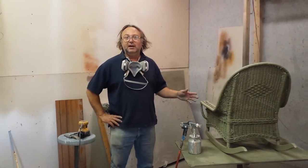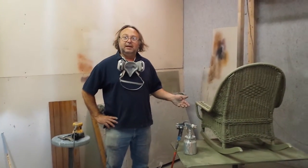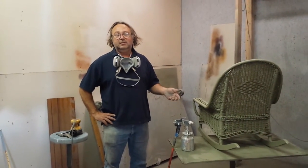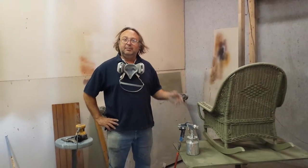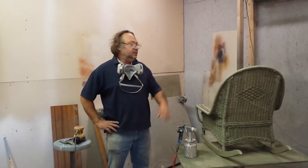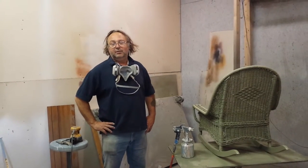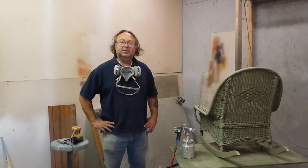Today we're going to be demonstrating. We're doing some wicker down here. What we do to prep the wicker is to power wash it really good, let it sit out in the sun for the day, then I sand it really good with some 80 grit paper and knock off anything loose, and then I hit it with some high pressured air. After that, it's ready to start painting. We're using a pre-catalyzed finish on this. It's self-sealing.